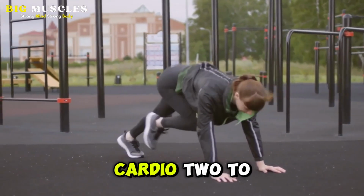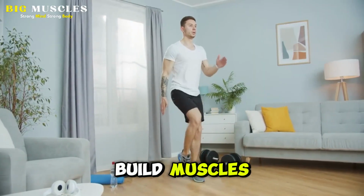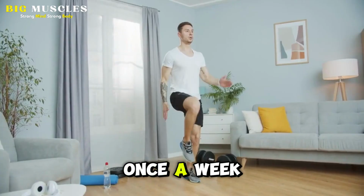The majority does cardio 2 to 3 times a week, but in your case, since your goal is to quickly build muscles, then it's recommended to do cardio once a week.